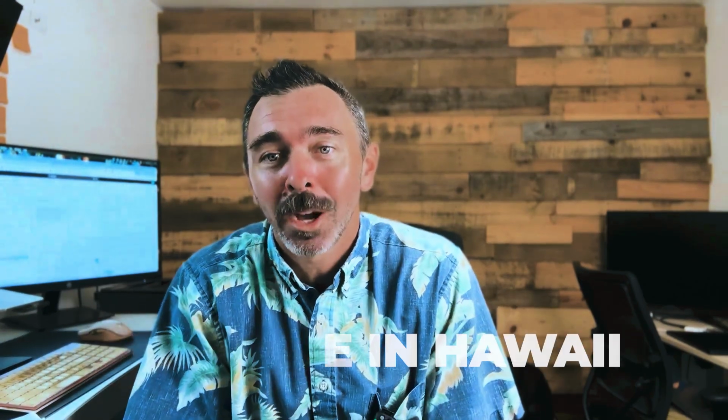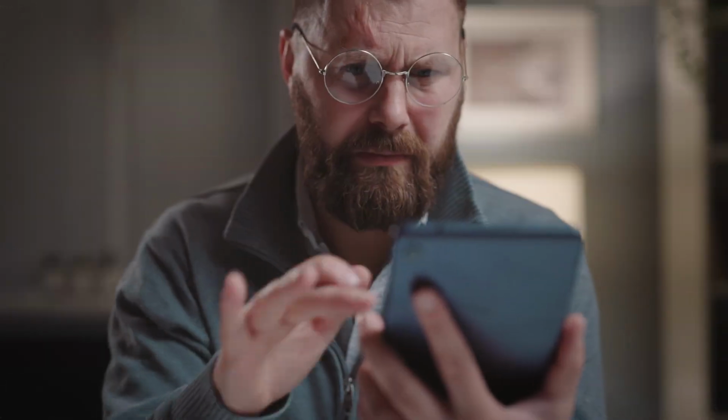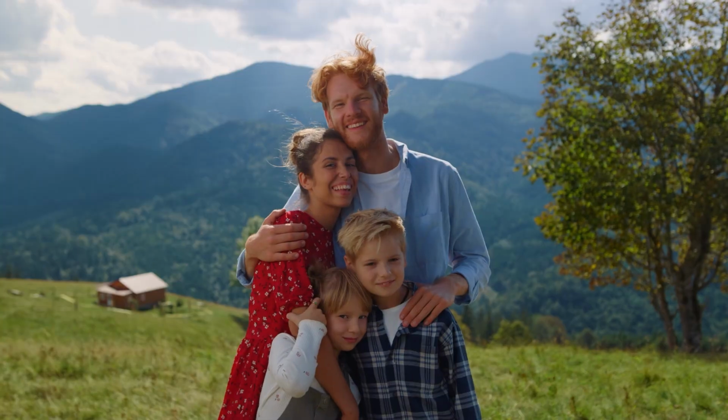Affordable units out here in Hawaii: is it exactly what you need, or is it too good to be true? We're going to cover everything you need to know so you can understand why they're even in place and whether it's a good fit for you and your family. So stick around to get all the details. See you on the other side.